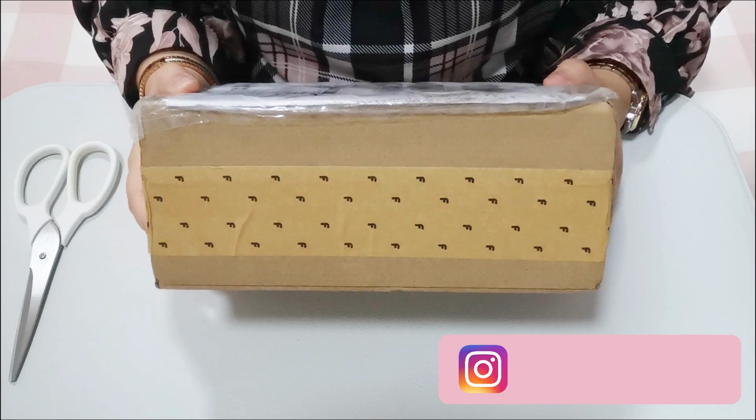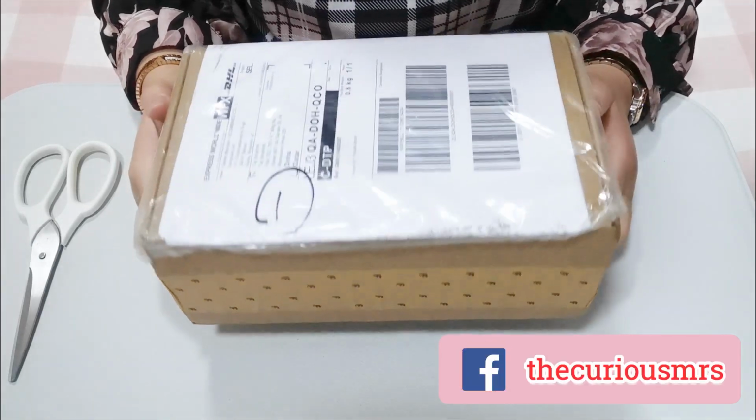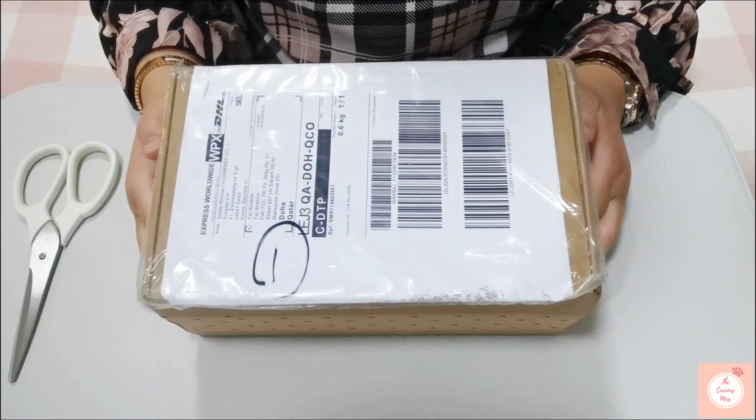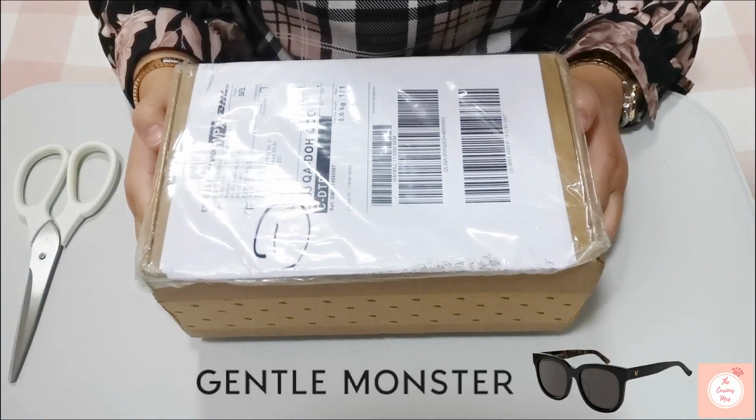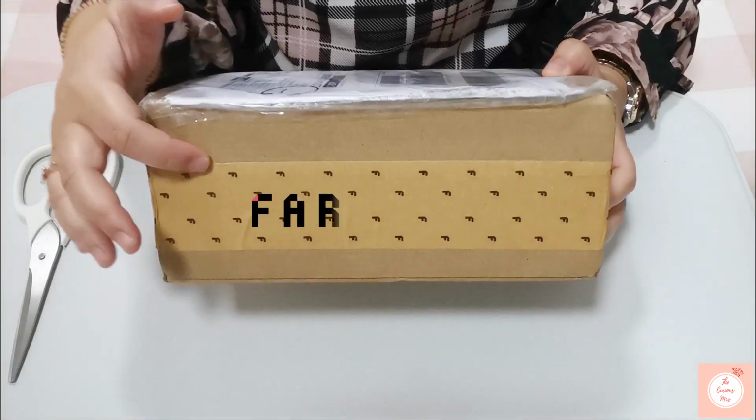Today I'm gonna show you my first purchase during the lockdown. My Gentle Monster sunglasses, which I ordered from Farfetch. Okay, that's Farfetch.